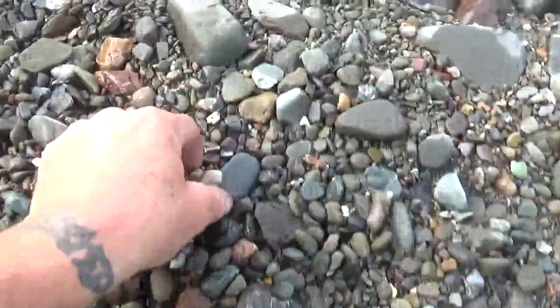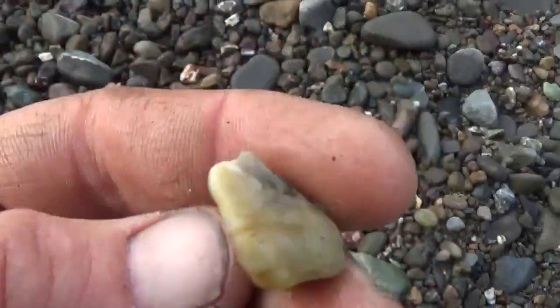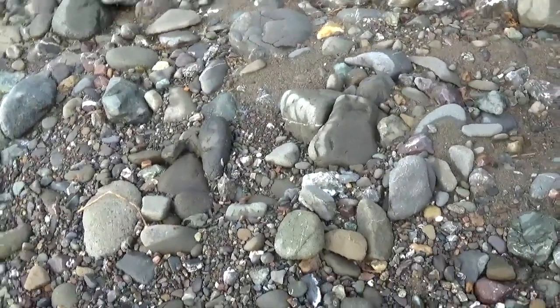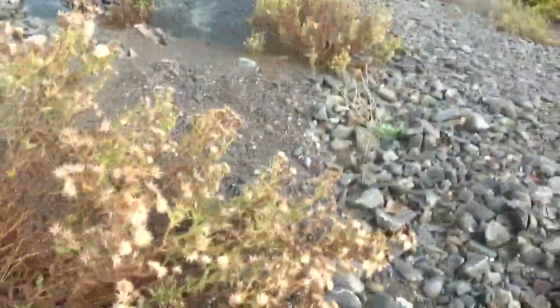So, here's a piece that's obviously too small, but it catches my eye out of everything. And that's kind of what you want to do, is high grade your eyes for the type of stone and then the shape of stone. And that'll get you way more classified down to what you're looking for on a beach like this.